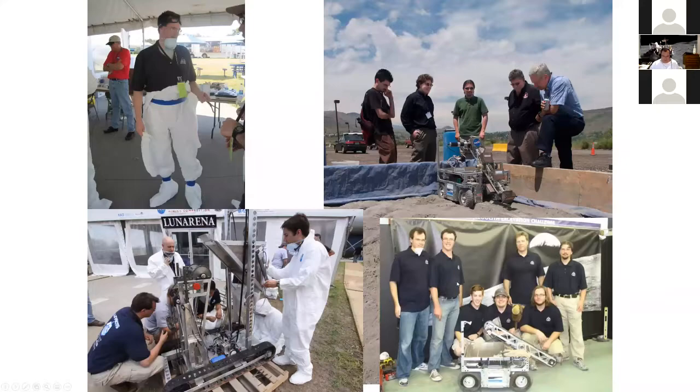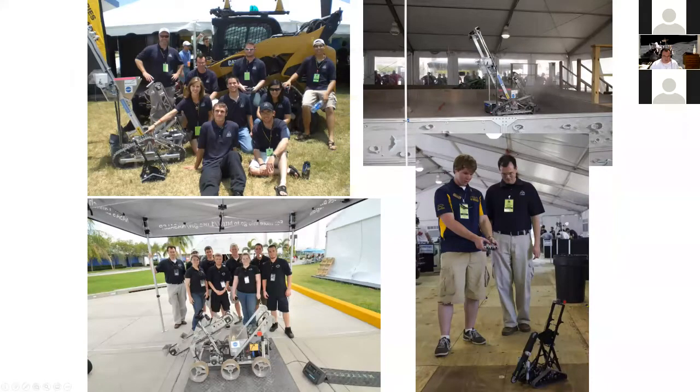Right, a lot of different variations of those different vehicles. Again, this is at the Lunabotics mining competition. Different variations. Here we have another tracked version. And here we have a 6-wheeled rover, fixed wheels, different versions of different systems.